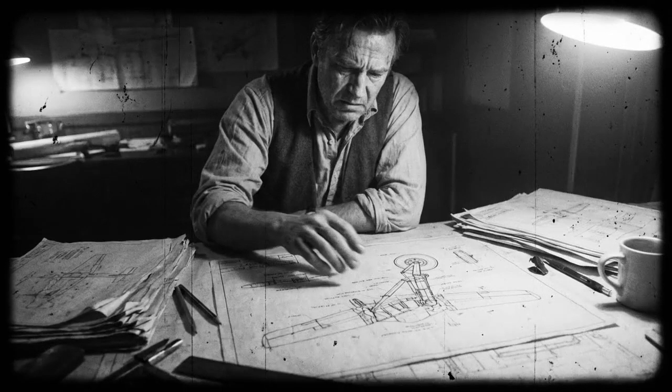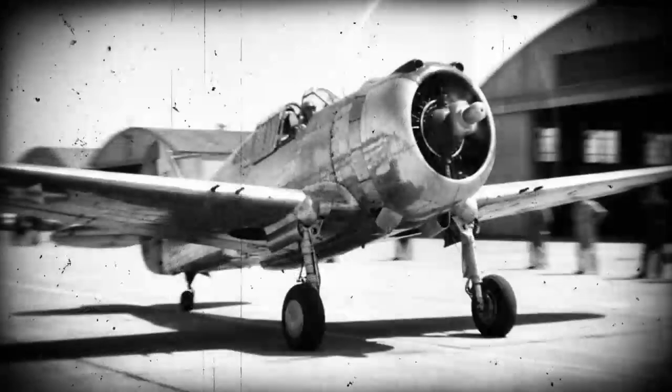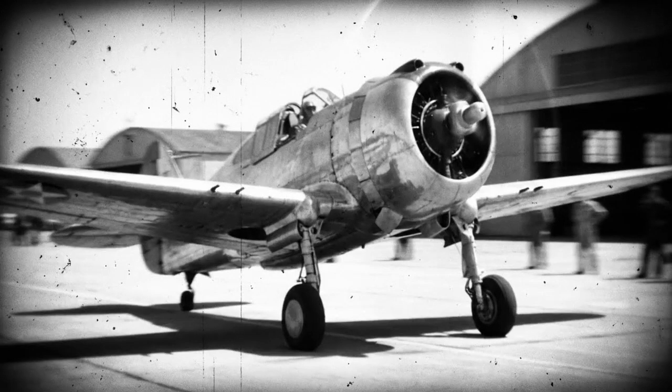He stares at the specs for the engine options. He is betting everything on the radial engine. The Army loves the radial. It is air-cooled. It is rugged. If you take a bullet in a cylinder, the engine keeps running. If you take a bullet in the radiator of a liquid-cooled engine, you bleed out coolant and seize up in minutes. Berlin bets on survivability.